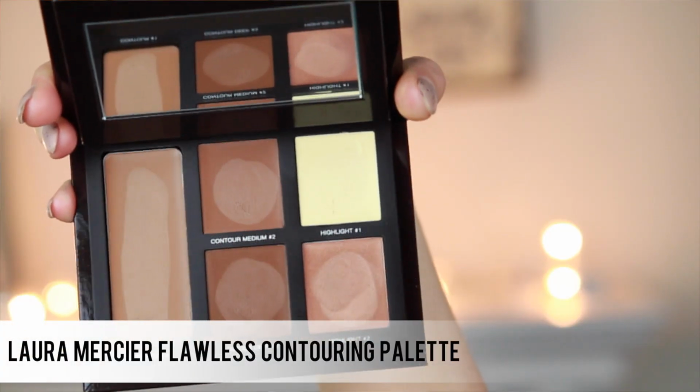But overall, I still give it two thumbs up because I do think the quality and price is great and the packaging is amazing as well. So $49 from Sephora. Next is the Laura Mercier Contour Palette.